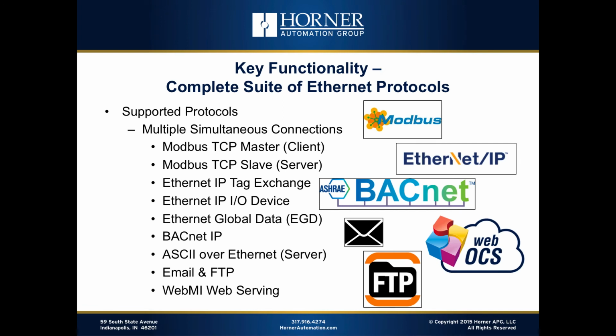Let's talk a little bit more about Ethernet, because we talked about the advantages of having two Ethernet ports, but we didn't talk specifically about all the different protocols that you can talk over Ethernet. Now, we not only support all the protocols you see here on the screen, but we support them simultaneously. So you can have up to 16 simultaneous connections per Ethernet port, which means that if you are a Modbus TCP master on the machine, polling an industrial device that has a Modbus TCP interface, at the same time you can also be a Modbus TCP slave and being polled by a SCADA system, for instance.